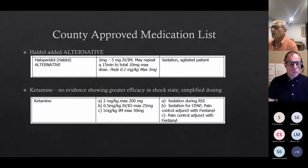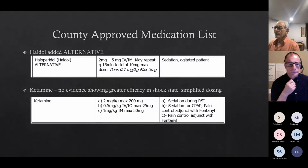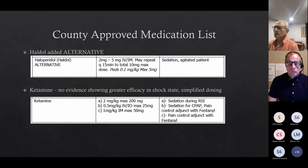Haldol as an alternative. The dosing on Haldol is 2 milligrams to 5 milligrams, IV or IM, and an IV, of course, you give it slow. You may repeat every 15 minutes to a total of 10 milligrams maximum. Peds dose is 0.1 milligram per kilo. Now, we'll later on be discussing, we would prefer most sedation in children under the age of, let's say, 10 would probably be best with midazolam.